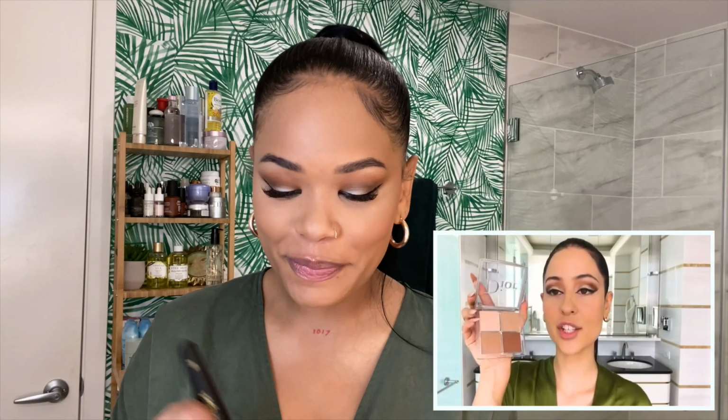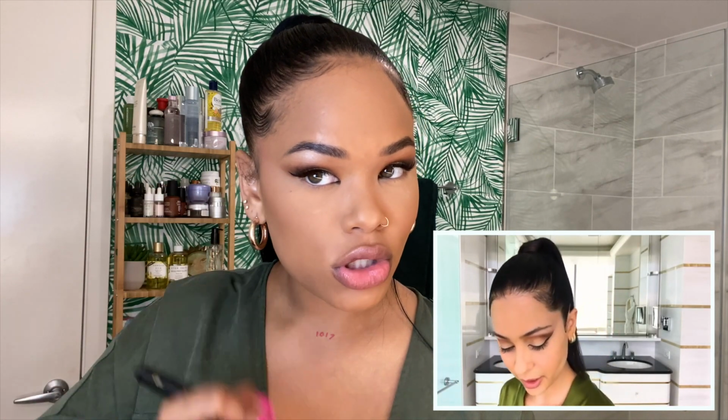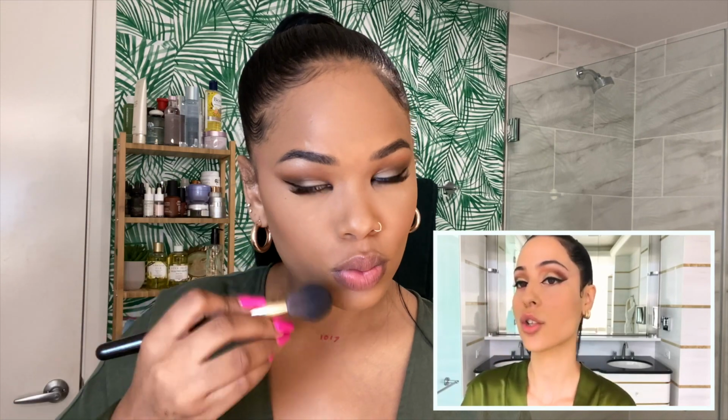So next she goes in with this Dior contour palette, and I was really happy to see her use this because I use it all the time. And so just gonna contour right by the blush.